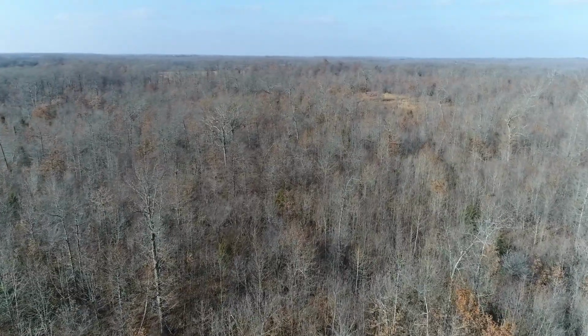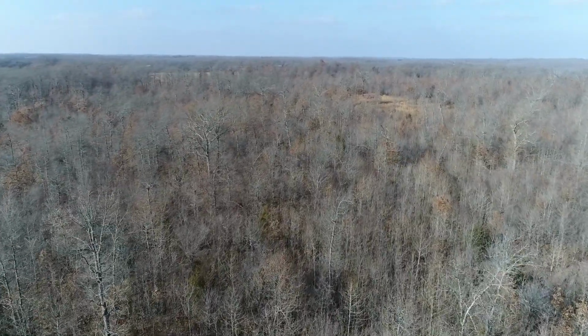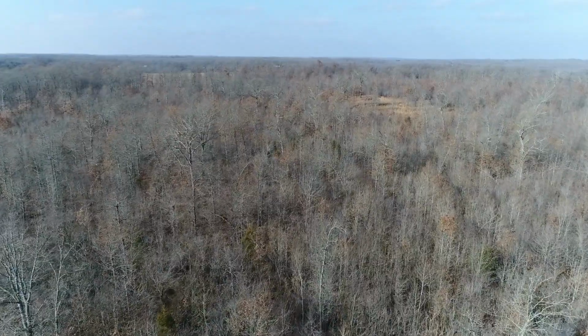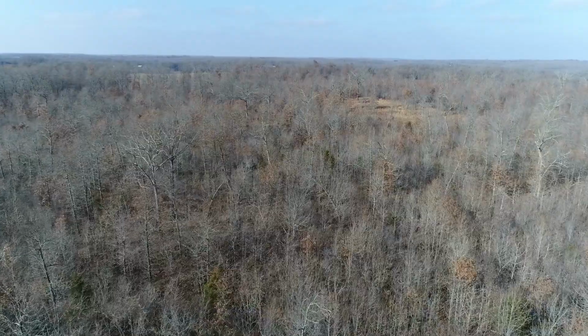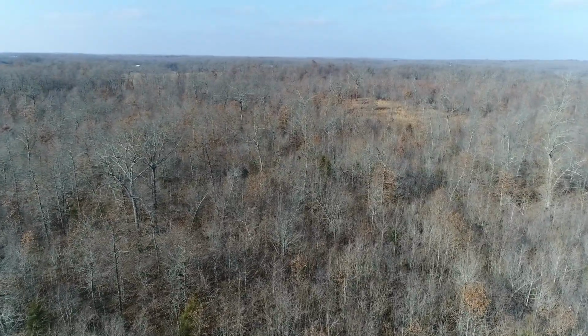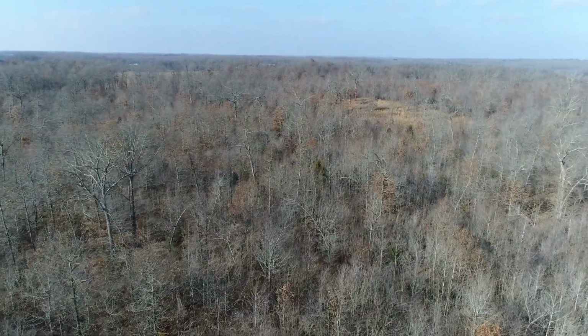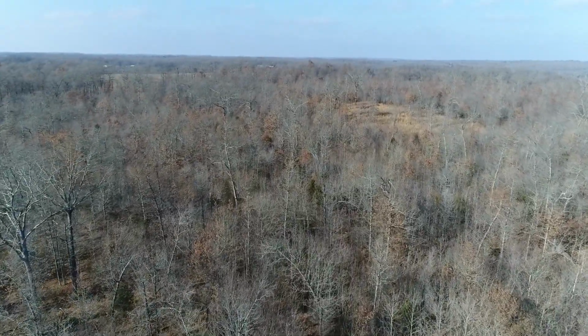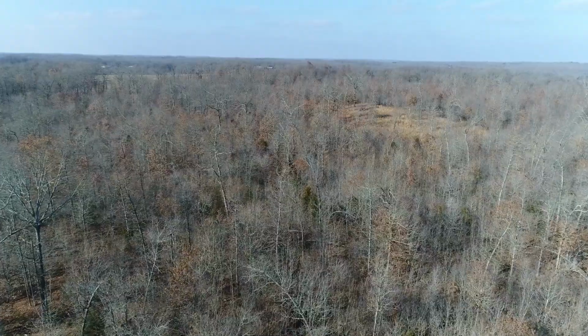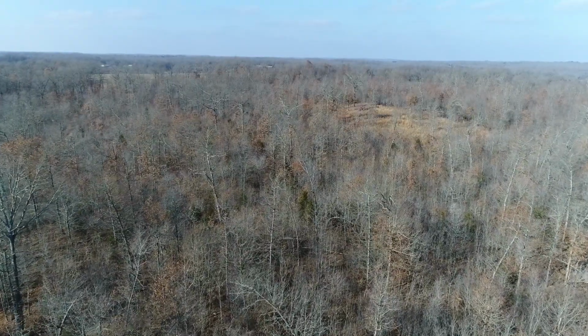In the summertime it will just be an awesome sea of green, but in the wintertime I enjoy those because you can tell if there's been recent logging, and there has not on this property. It would be very obvious if this were recently logged. You'd see a lot of tops and everything lying around, and that's not the case. So this looks really good. We're kind of moving northwest, I guess, toward the clearing.